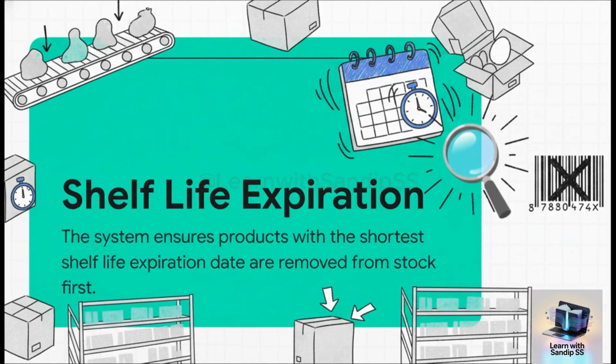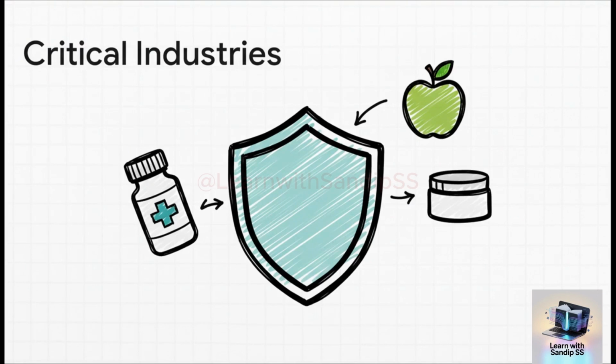But sometimes, when an item arrived isn't what matters most, right? What really matters is its expiration date. This strategy tells the system to forget everything else and just prioritize picking the items that are going to expire the soonest. And for some businesses, this isn't just a nice to have, it's totally non-negotiable. We're talking pharmaceuticals, fresh food, cosmetics. This strategy prevents a ton of costly waste, and more importantly, it keeps customers safe. It is absolutely critical for any business dealing with perishable goods.